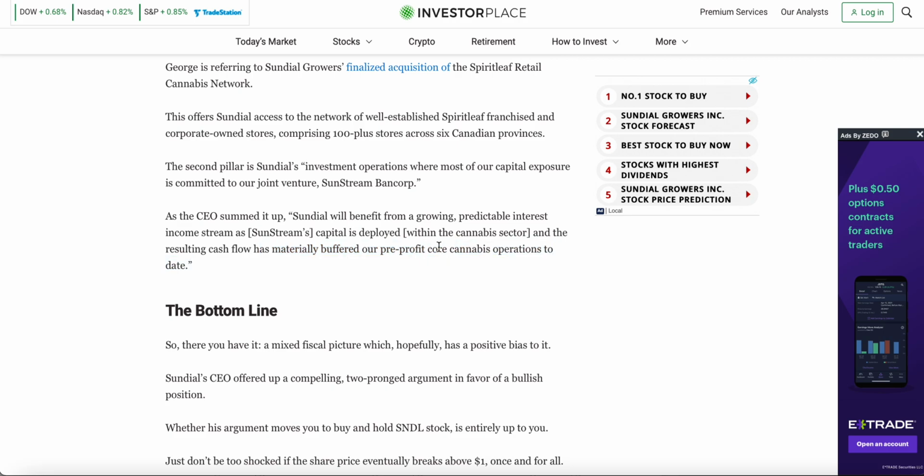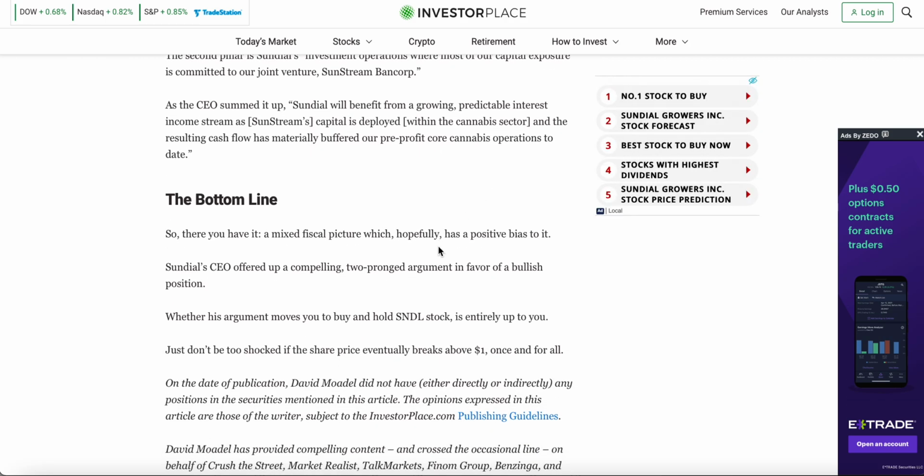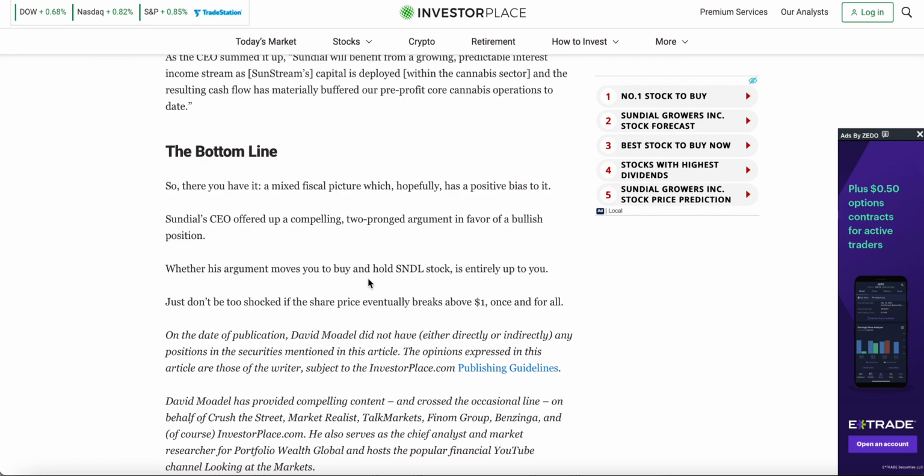So they have the cannabis sector, and then they have SunStream Capital, which is kind of just their investment side of things. We kind of saw something similar to this in Ideanomics stock, where they have their side where they're doing things, and then their investment side, which I think is pretty cool that Sundial is doing this. And obviously it goes to show the place that Zach George and the entire board of Sundial is trying to take this company. So then he just talks about how it should be a bullish kind of outlook for Sundial.